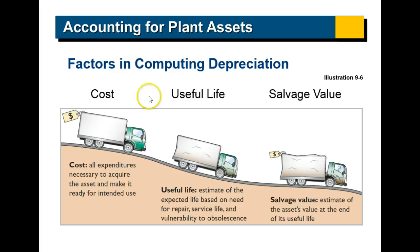Factors in computing depreciation. All costs necessary to acquire the asset and get it ready. And then we have to determine the life expectancy on this asset. And that will take into account fixing it and repairing it and things like that. But how long do we really think we can keep this truck going? And then when we're done with it, you see how it starts out beautiful. You see it's starting to wear. Boy, this sucker needs to go. When we sell it to somebody, how much are we going to get for it once we sell it?